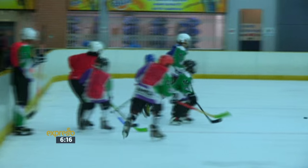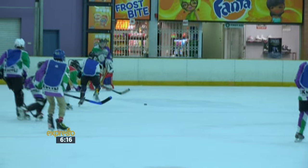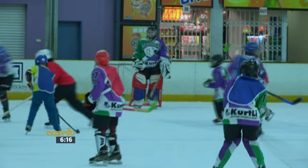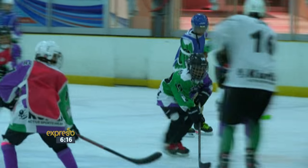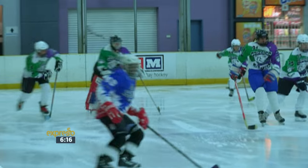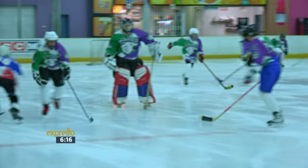When you're on the ice, the most important thing is to have fun, number one thing. Then it's discipline, and then it's just teamwork, knowing what the other one's doing, incorporating all of that into the game, and just enjoying yourself. I'd say come. Just come. It is fun. You're going to enjoy it. There's no problems. It doesn't matter if you can't skate. If you can't, they'll teach you. It's the best fun you'll ever have in your life.